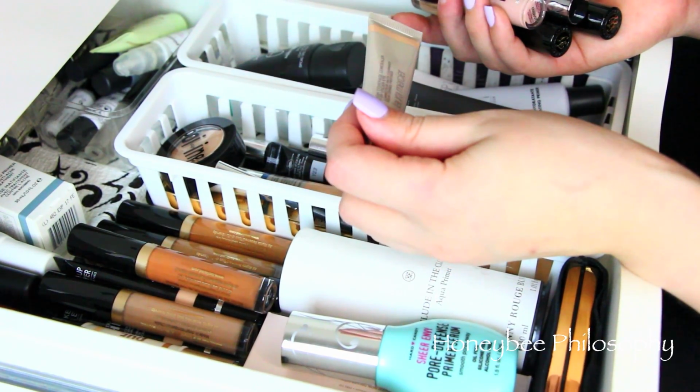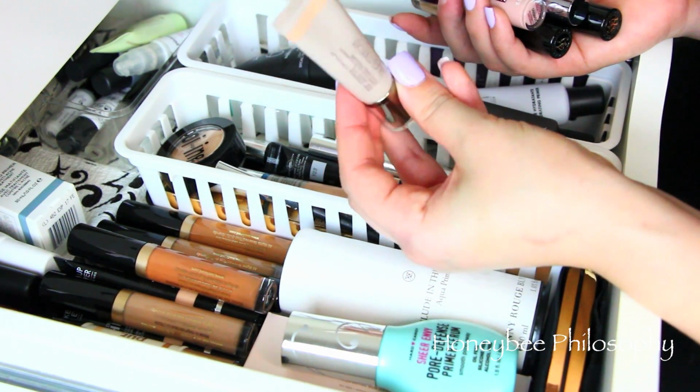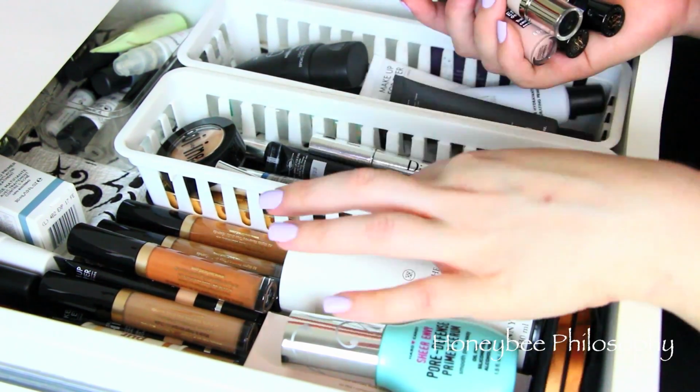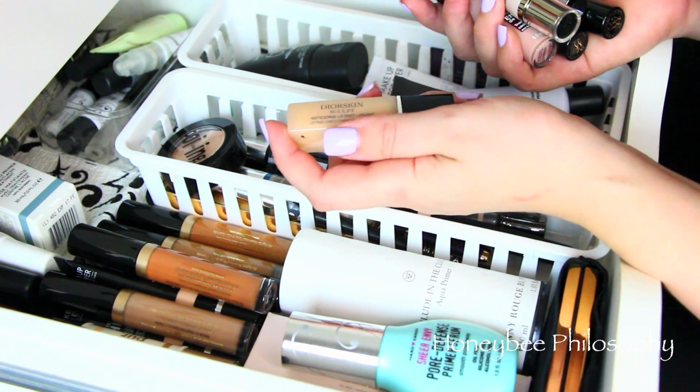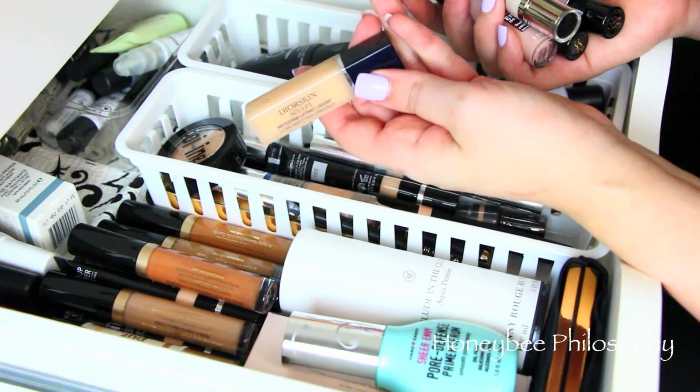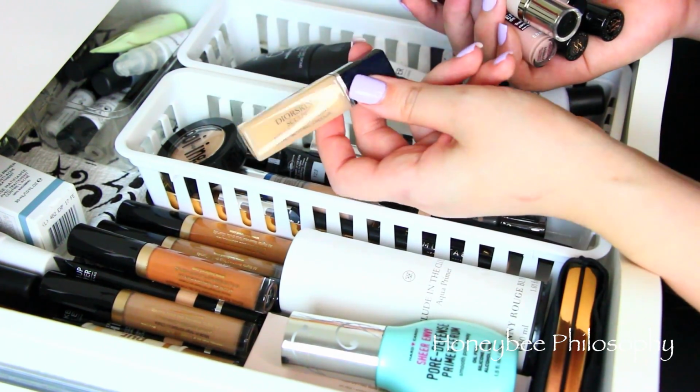I have the Laura Mercier High Coverage Concealer for Under the Eyes in Shade 2. I honestly have not used this yet, so I can't say that I would declutter it yet. This is definitely too dark for me. I don't know why I've kept it around. It's the Dior Skin Sculpt Concealer. It's because it's high-end, and I wanted it to work so bad for me, but it's a little dark, so I'm going to pass this along.